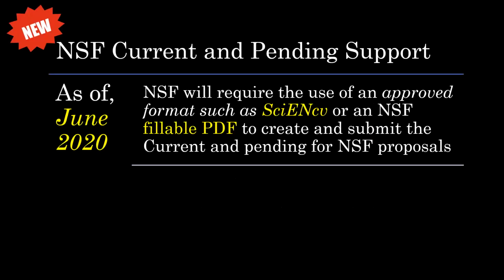New, the release date was April 1st. NSF has published policy updates for the current and pending support formats. So between now and June 1st, we're still going to utilize the old forms, but June 1st going forward, there will be 2 potential current and pending support formats supported by the National Science Foundation. That will be Science CV or an NSF Fillable PDF.